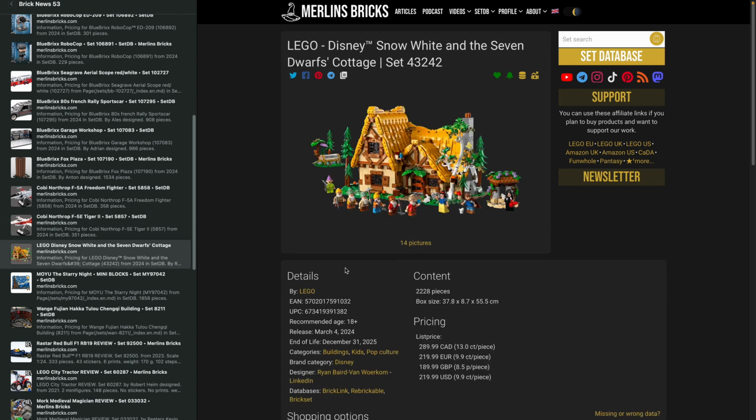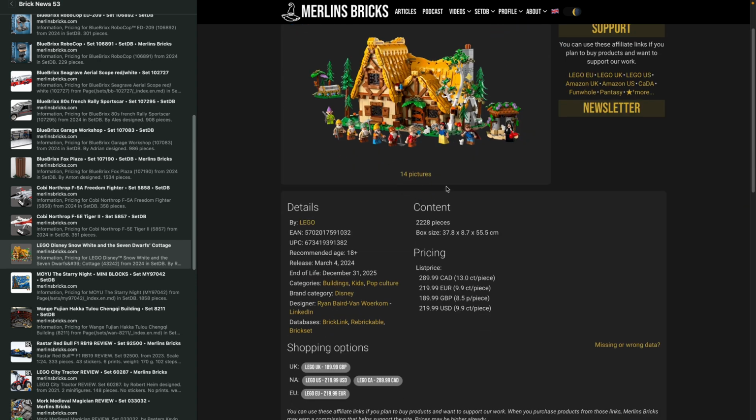And with that, we're moving on to Lego. Here we have Disney, Snow White and the Seven Dwarfs Cottage, 43242. I'm actually not sure, was that an Ideas entry? Anyhow, it's listed by Lego as a Disney set, not as an Ideas set. It's an 18 plus set. As you can see here, it has 2,228 pieces, going to release March 4th officially.